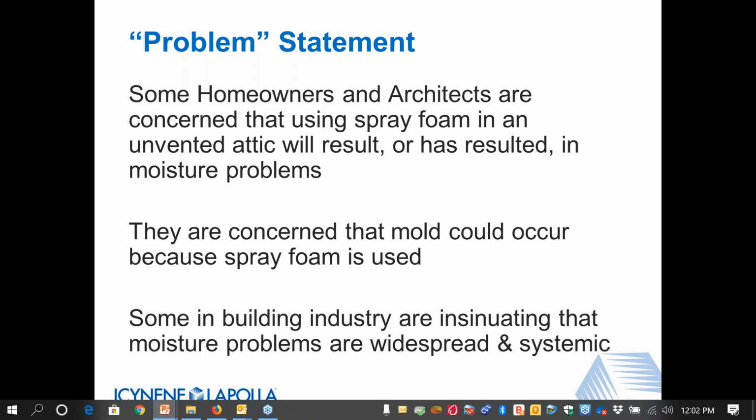So the purpose of today's presentation is really to give you some knowledge to help you address problem statements like you see here. Some homeowners and architects, and it could also be builders, general contractors, are concerned that using spray foam in an unvented attic will result or has resulted in moisture problems. They're also concerned that mold could occur because spray foam is used. It doesn't help that people in the building industry are insinuating that moisture problems are widespread and systematic. By systematic, I mean that they are an inherent part of the system and basically could fail.